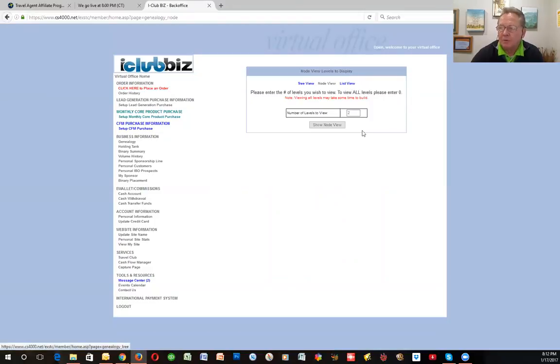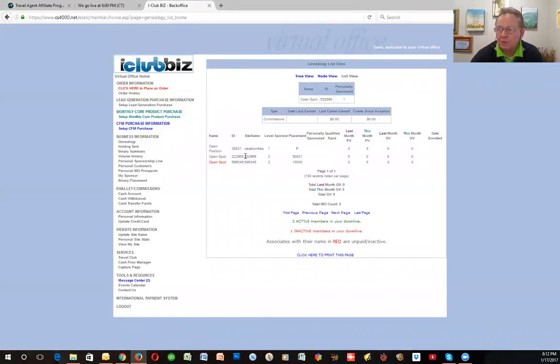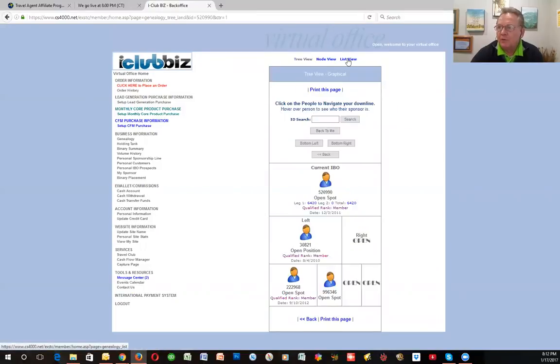If you want to see your personal organization in a list view, you can do the same thing. And this will just show you the names and then what level they're at and where they're positioned. So again, genealogy, you've got node view and list view. Next thing we have is a holding tank.